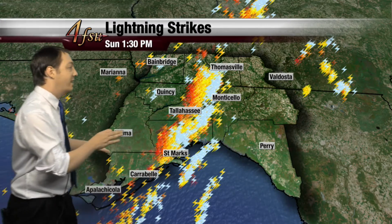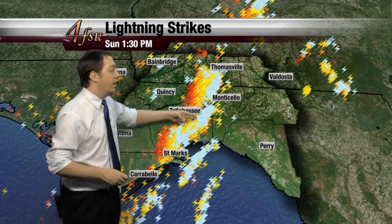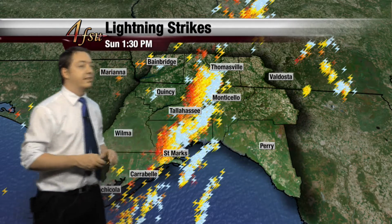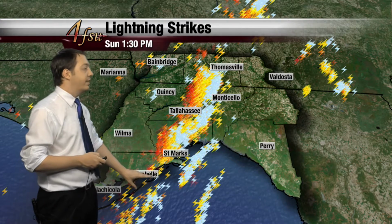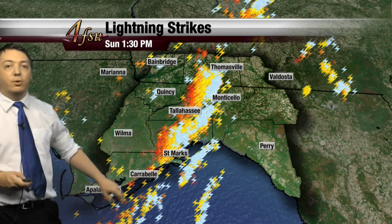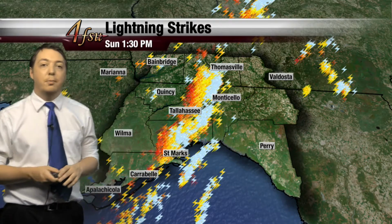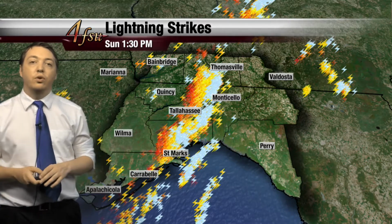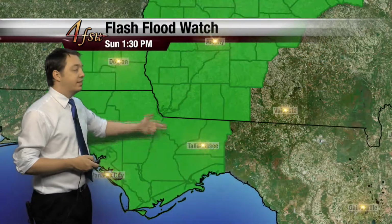But again, this line has really slowed down its progression, kind of right over eastern Leon County, down towards Crawfordville and St. Marks, the eastern fishing villages there. A lot more scattered lightning down towards the south. Not a great day to go out on the boat. Wait until maybe next weekend to head out on the boat. We'll dry out tomorrow, and then we have to worry about that cool front coming in late tomorrow. That'll really clear us out of all of this storm activity.